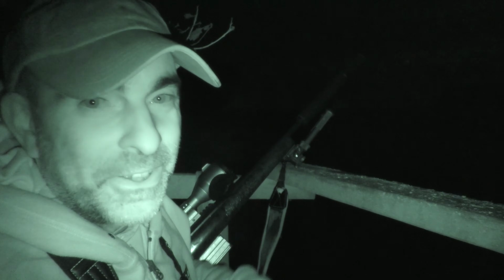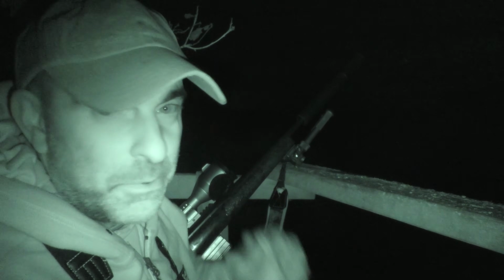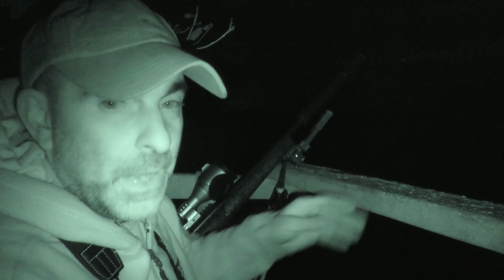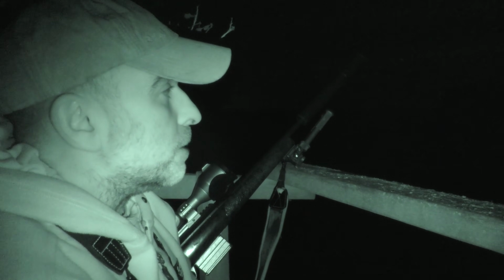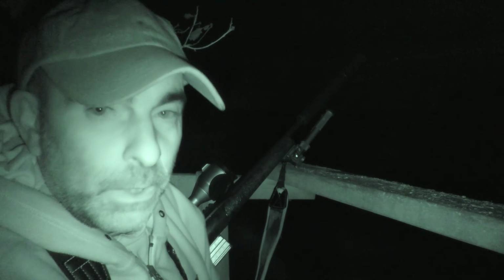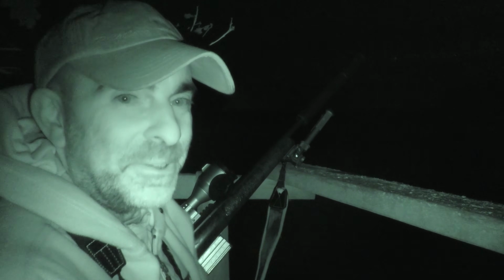32 metres away, so very, very close. I had to be very, very quiet. Fortunately, I already had the rifle up on here ready, and yeah, success. I was just about to call it an evening because it is getting pretty cold.